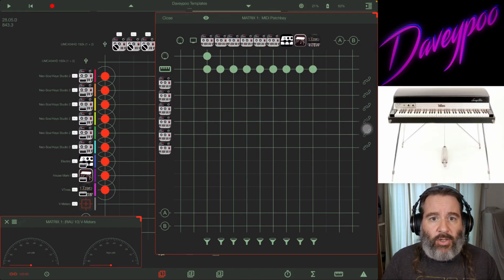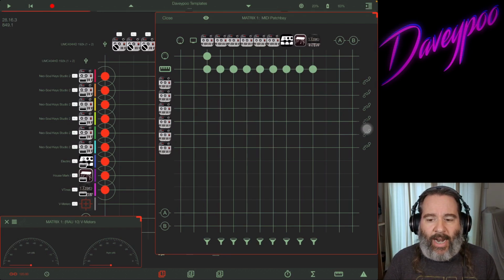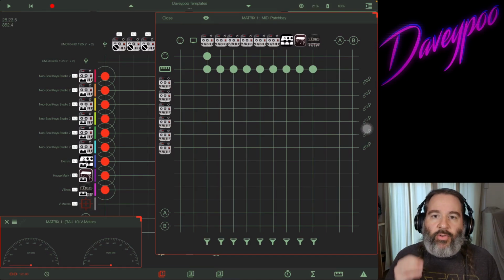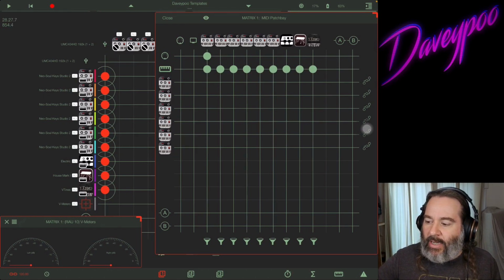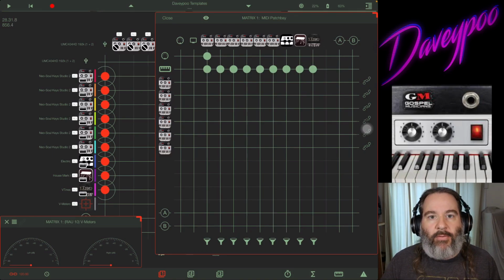Now, first, it was owned by the Fender Musical Instrument Company. I don't think it was called FMIC at that time. But anyway, it was owned by Fender and put out the Fender Rhodes piano. And then eventually, Fender sold it, and they just started putting it out as the Rhodes piano in the 70s. And then eventually, they stopped making them. But over the years, different models were made. So I have 6 different instances of Neo Soul Keys Studio here to illustrate some of the different versions.